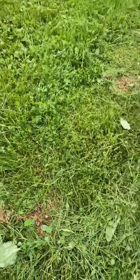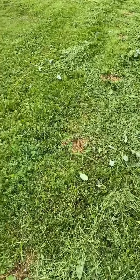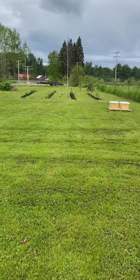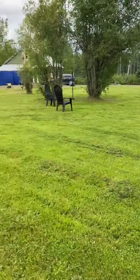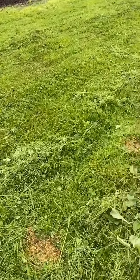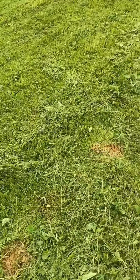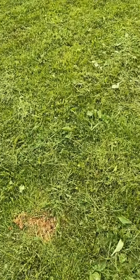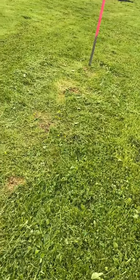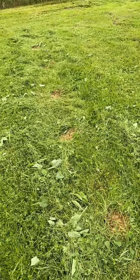My plan is to actually move these though. I just don't think this is the best location. So I think we're going to put them over there somewhere. We'll get that figured out here, but that's good news that I didn't kill them. I had actually sent an email to the company that I bought them from to see if they had any replacements, and they said, don't worry about it too much, that they were sure that they would come up from the roots. That's good news.